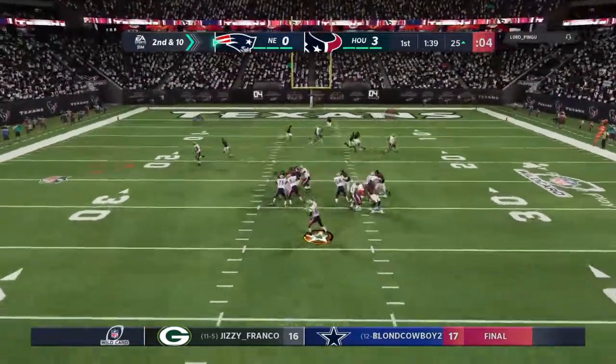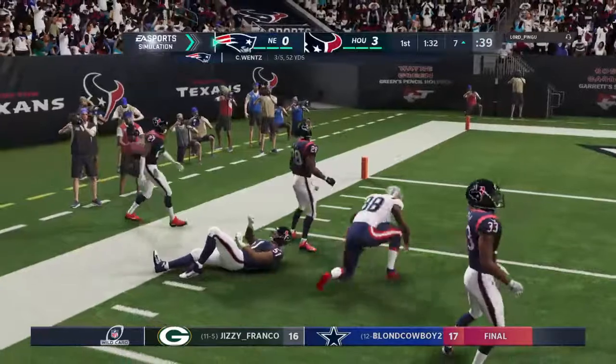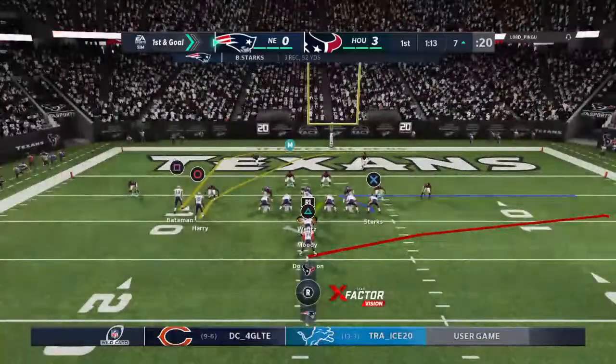Again, it's Wentz. It's a short one here, complete to his tight end. And brought down, but not before they get it inside the 10 to the 7. Number 18 yards there, and it'll be a first and goal. First and goal, New England.